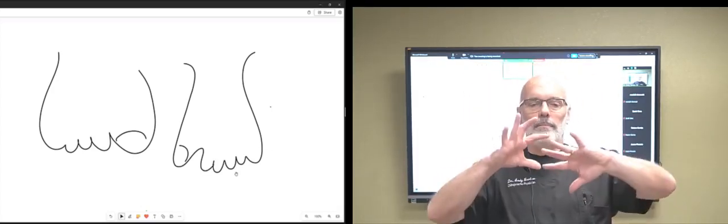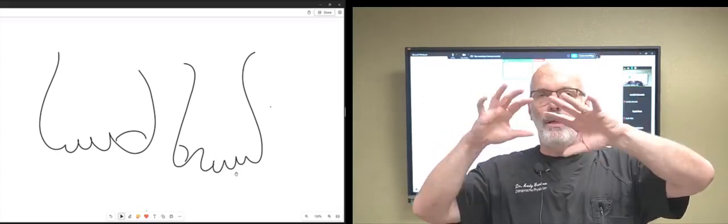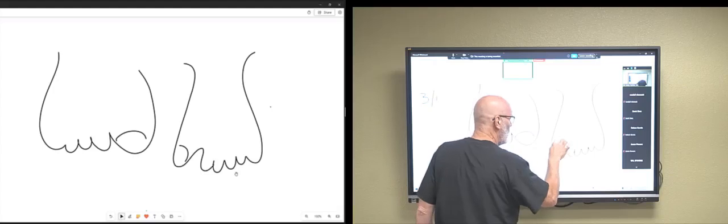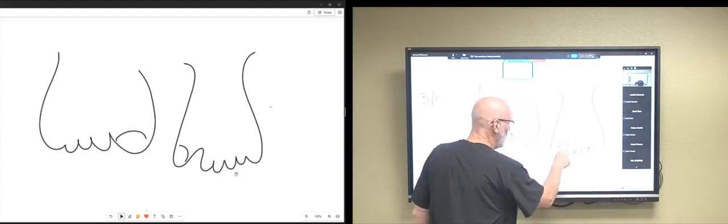All right. So they miss 1 out of 3 of those. I'm going to do it bilateral. That's 6 months worth of care. Then I'm going to tell the patient, Mr. Patient, look down here. This is toe number 1. This is toe number 2, 3, 4, 5. 1, 2, 3, 4, 5.